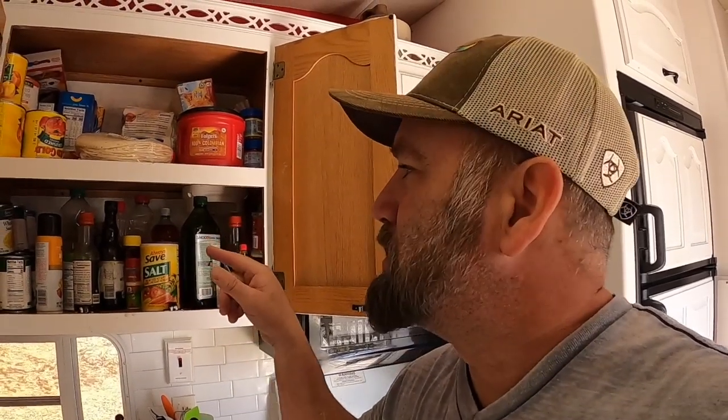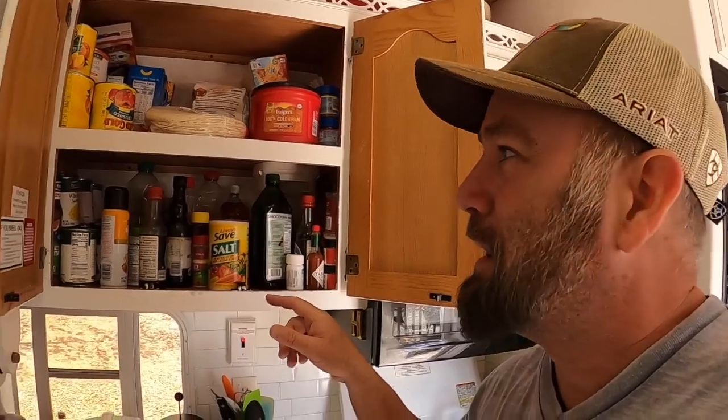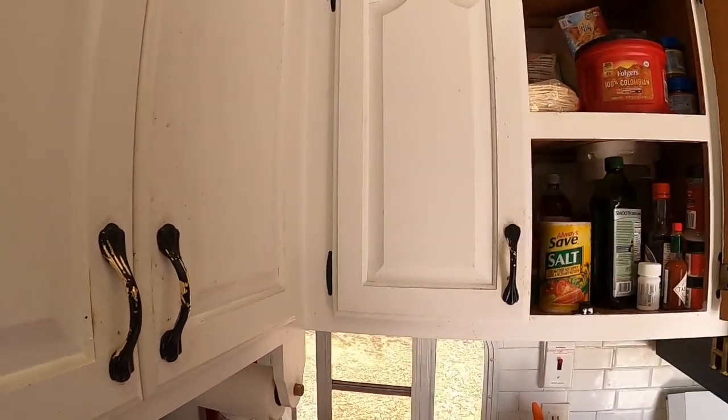What kind of guy has 2 shelves and almost 2/3 of the shelf is made of spices? Guy that likes seasoning, apparently.